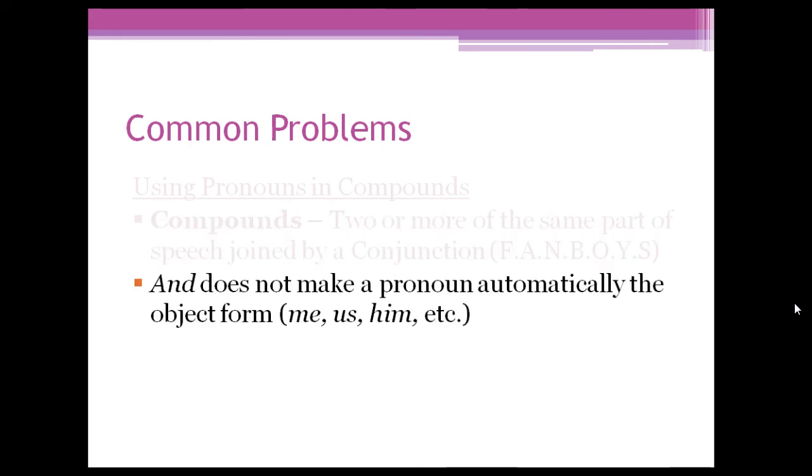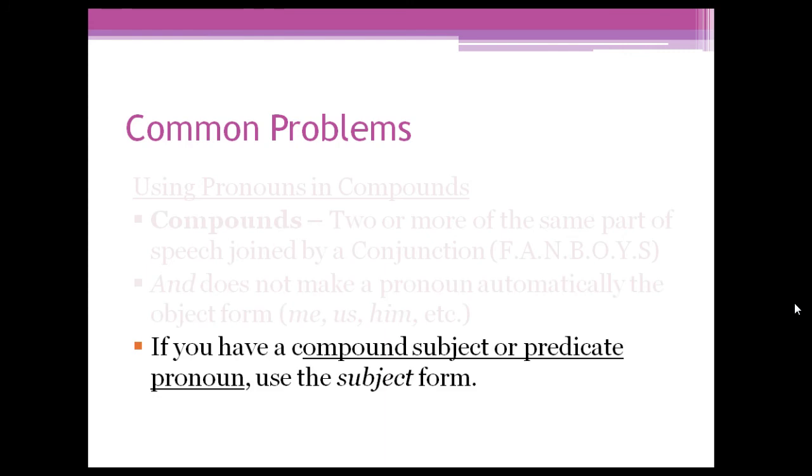However, "and" does not make a pronoun automatically the object form, such as me, us, him, etc. Just because it comes after "and," it doesn't dictate whether you use I or me. It's dictated by how it's used in the sentence. Is it the subject or nominative case, or is it going to be the objective case? To remind you, if it's a compound subject or predicate pronoun, you have more than one pronoun after that linking verb, then use the subject form.